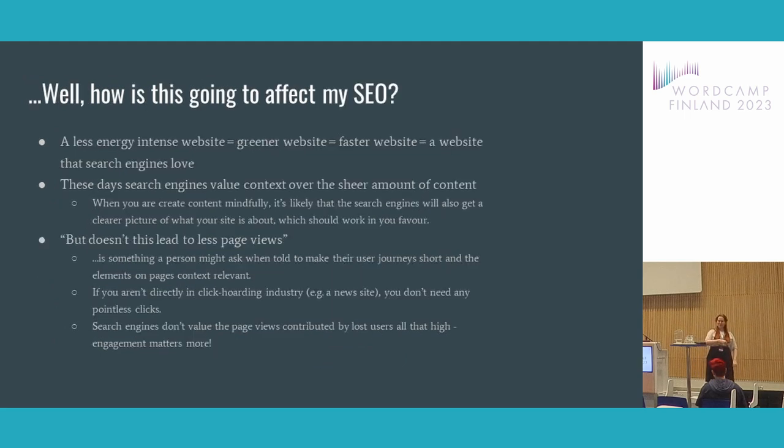Sorry, I'm really running over time. But then the SEO, this is the last slide I have. Because all that I was talking about was reducing things, this might raise a worry about how this is going to affect my SEO. Doesn't this mean less content, less traffic? Isn't this going to be bad for my SEO? No, I don't think so.